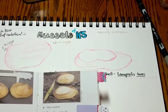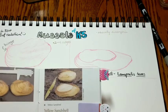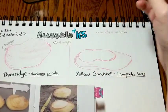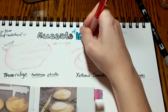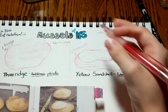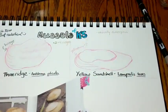Plications? What? Parallel ridges or folds on the outer shell. Ooh, okay, that's a fun word. I'm going to take your word for it, Anna, and assume that your Googling is correct. I'm going to write plications with a question mark in my journal and point to those little ridges. That's a fun word. I love learning new words. Oh, okay. That made my morning.